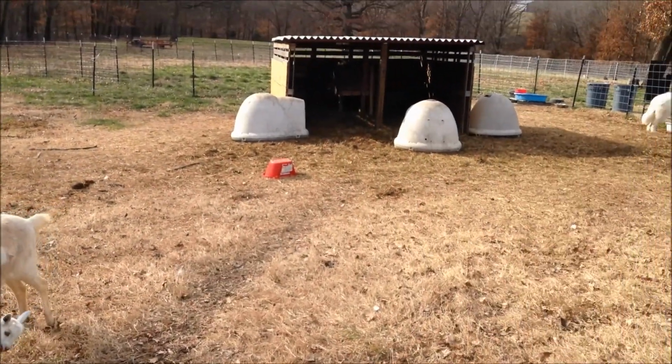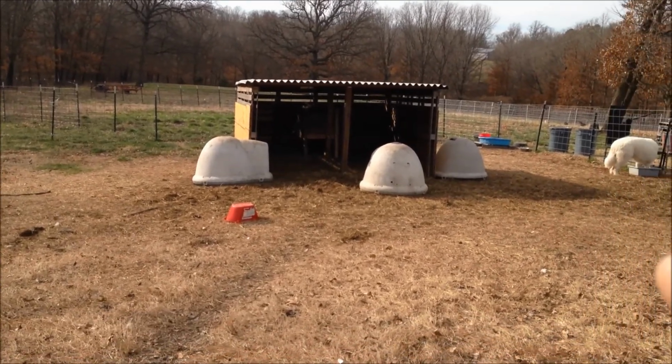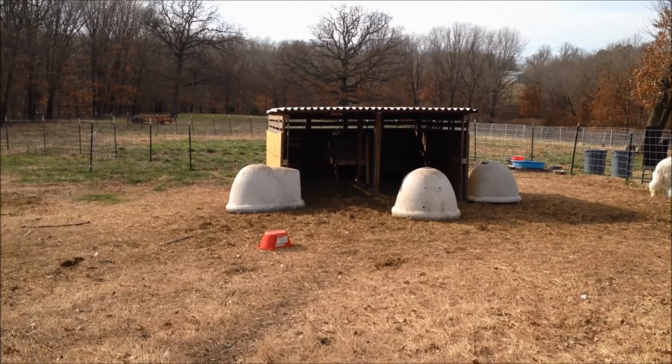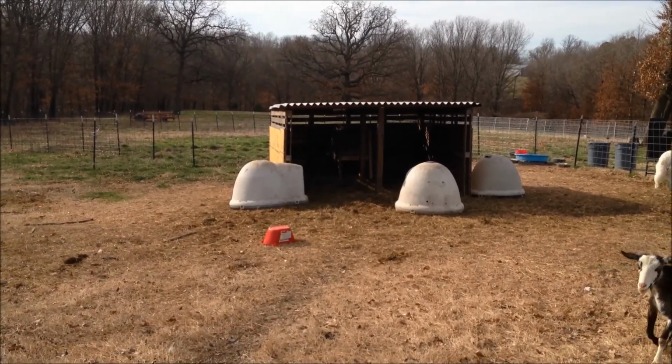But springtime's upon us. We got out here this last weekend and cleaned out the goat shelter out there and got all the winter's worth of hay and poop and muck and everything out there, and got it ready to go compost.